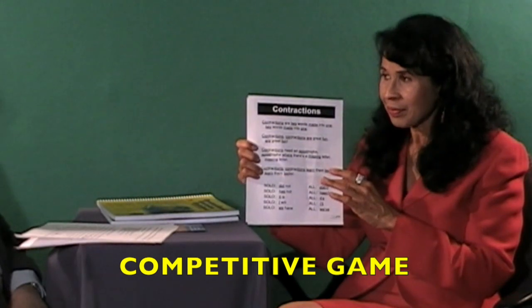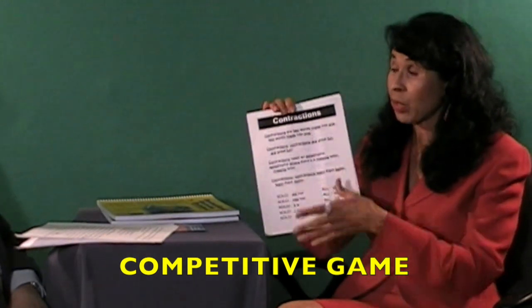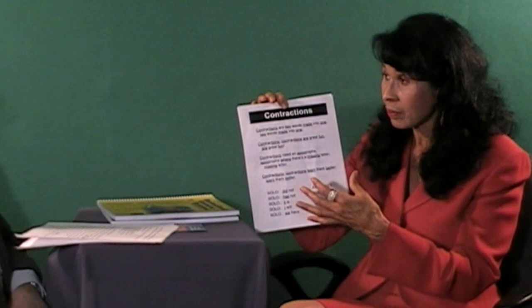But if I really want them to really understand the concept, I go into the competitive game, because they know there's going to be competition going on between one side against the other, and you can have rewards. The reward can be a sticker, even a sticker. They want to do the game, and they're working together, and then there starts to be that respect between the children, because they have to work together to be the winners.